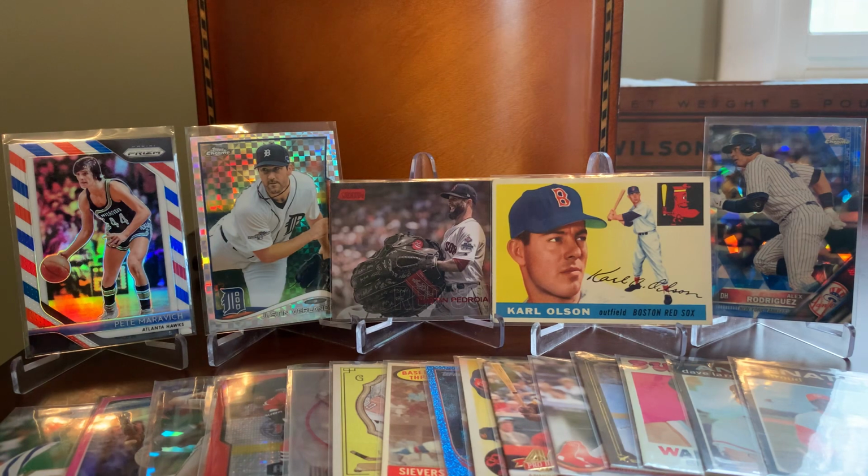So there are 20 cards from COMC. Got this done in less than 20 minutes. So usually I'm at about a card a minute pace, so I'll take that.